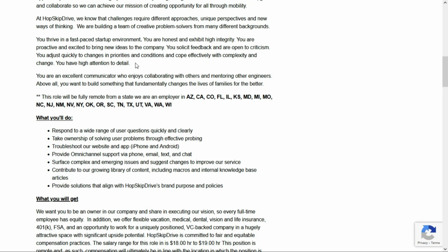As far as qualifications, you need to be comfortable working in a fast-paced startup environment. You're honest, you exhibit high integrity, you're proactive and excited to bring new ideas to the company. You solicit feedback and you're open to criticism, and you adjust quickly to changes in priorities and conditions and cope effectively with complexity and change. You have high attention to detail skills, you're an excellent communicator, and above all, you want to build something that fundamentally changes the lives of families for the better.